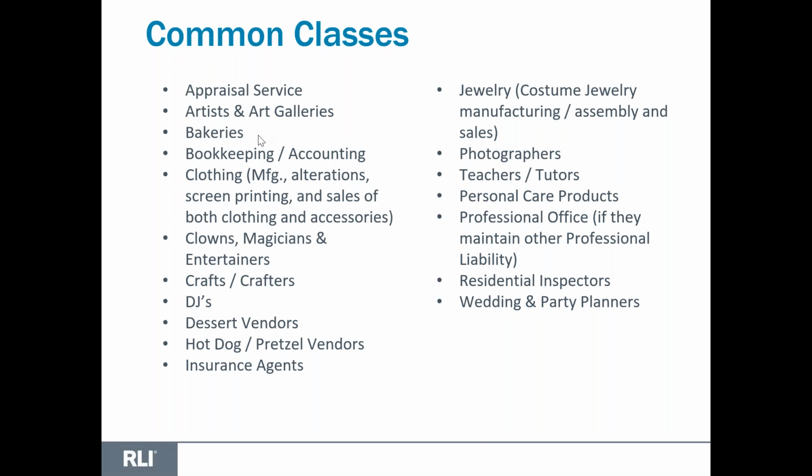A wide range of artists, people that sell art, people that make art, in-home bakeries. So small bakeries out of the residential kitchen may go to farmers markets and sell their goods on a weekly basis. That type of business is acceptable. Bookkeepers, accountants, clothing businesses, people that make and sell clothes, people that are sales reps for clothing companies, a wide range of multi-level marketing folks here. Selling clothing or makeup or personal care products, things like that are all acceptable.